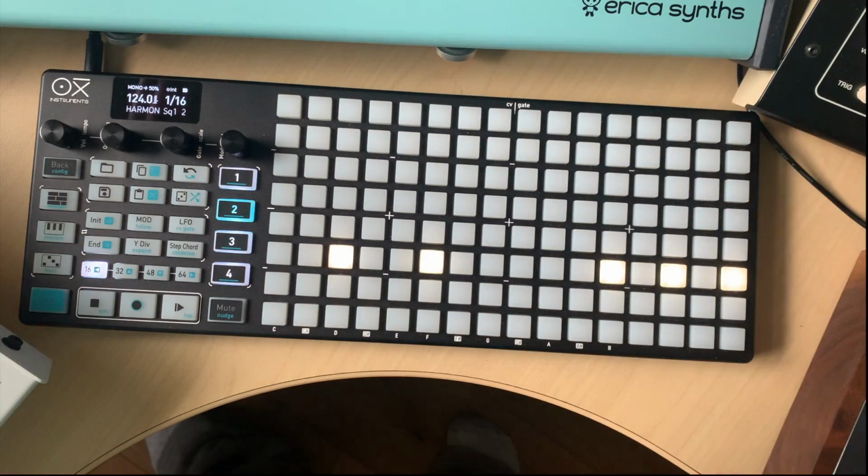I use this over the MPC Live. I mean, MPC Live is great for banging out beats and doing a lot of sort of in the box type of work, right? It's a sampler. It does all that stuff, and it's a fantastic sequencer. But in the step world, this thing is awesome.